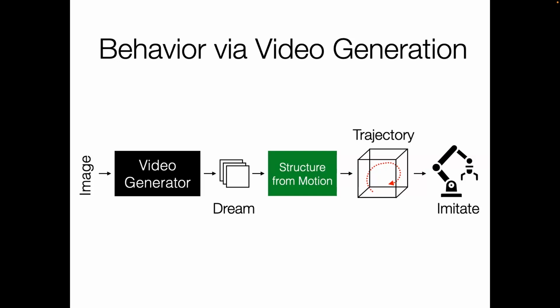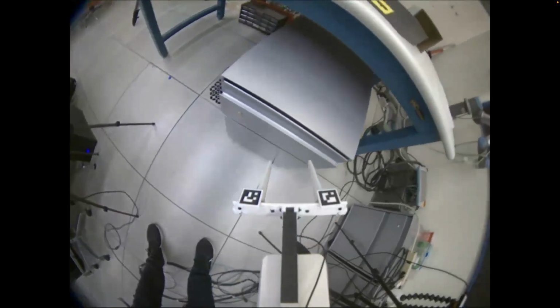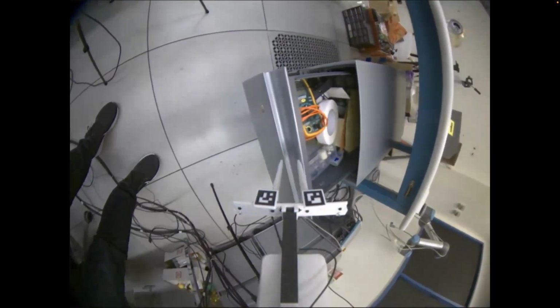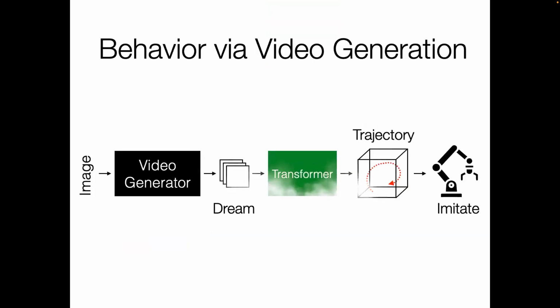To extract that type of knowledge from these approaches, we basically have to solve a structure-from-motion task now, right? If we're generating these videos of the camera moving around, the way you control the robot is to track the motion of that camera, and then have the robot perform the same tasks. We experimented with a bunch of different structure-from-motion techniques. It's actually pretty hard to get them to work in these cases, because of classic issues, like when there's a wall and there are not many features there. We were able to show that we could train a transformer to perform that task.